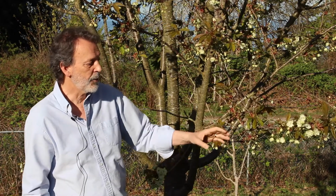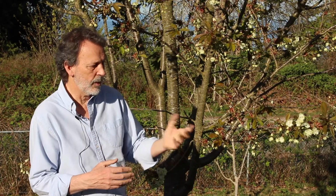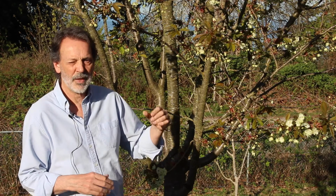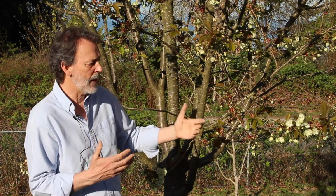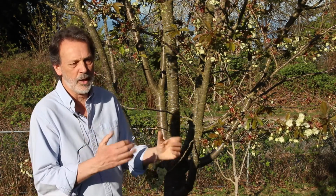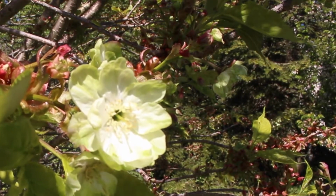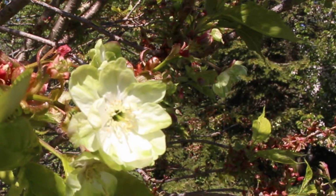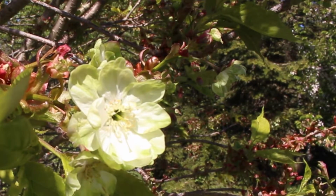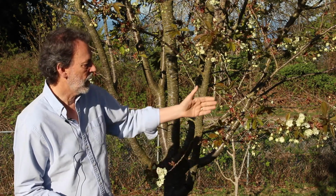And again, another tree that has flowers with a variety of different numbers of petals. And depending on the temperature at which the flowers are developed in the spring, they can be more green or more pink. So this year they're quite green, and as they open, they're going to be yellowish, and then gradually take on a little bit of a pink tinge. So this is Ukon.